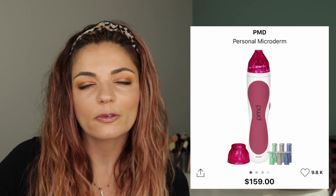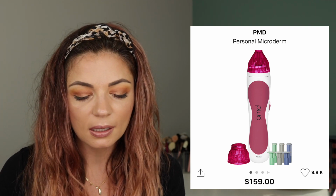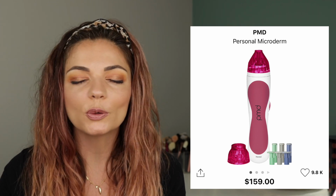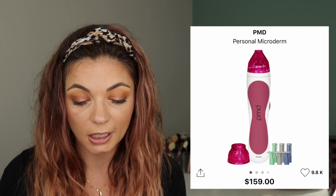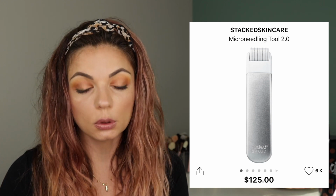I've seen some of these different microderm kits. Now, I have a hard time believing that this kit is going to be as good as an in-office treatment, but I do think it would be good for at-home maintenance. Very curious about this. I love having smooth, soft skin, and I'm all about exfoliation, so this one sounded very interesting to me. On that same note, I also put in the Stacked Skincare Microneedling Tool 2.0.